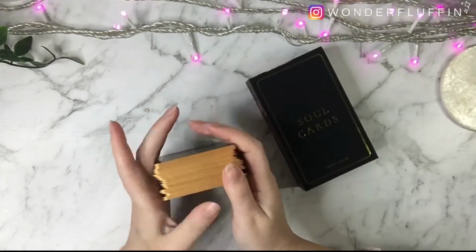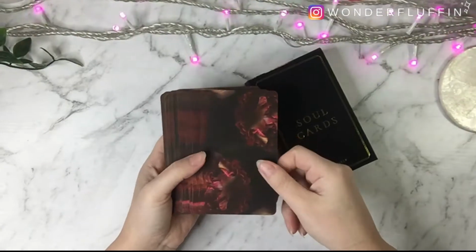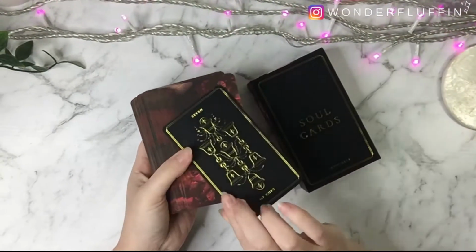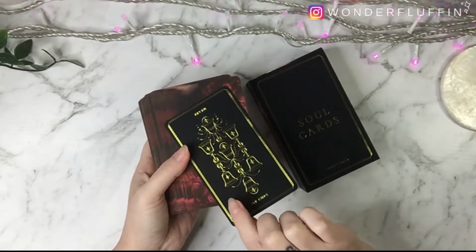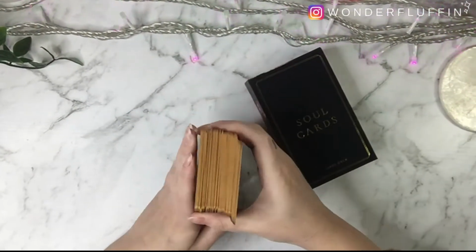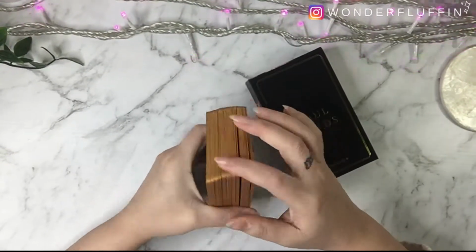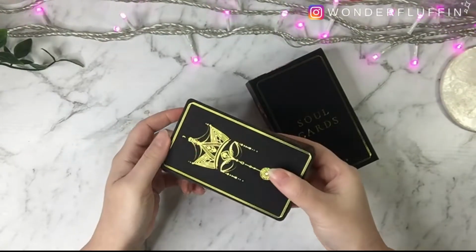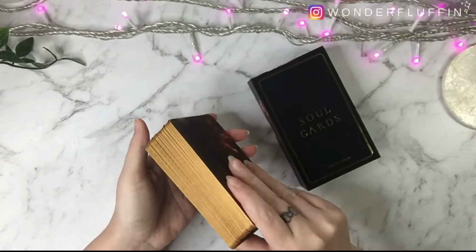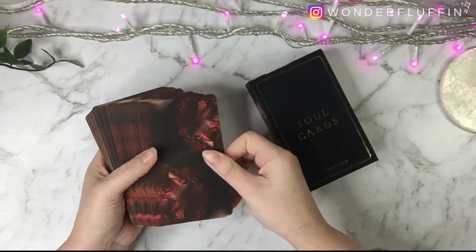They are so beautiful. So you can see the top of the deck here has that beautiful floral detailing, and then you've got your matte and your gold foiling on the actual tarot card side. The edging of the deck here is a gold, but it's not as foily and reflective as what's on the cards. It's a little more matte and a little more satin, I guess. Really beautiful.